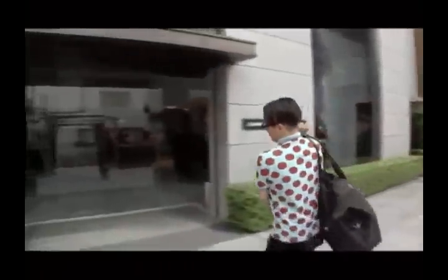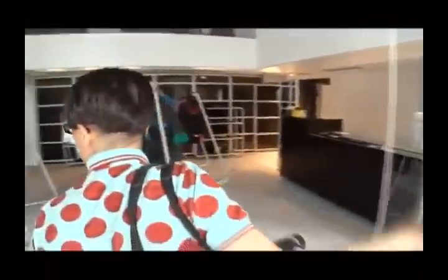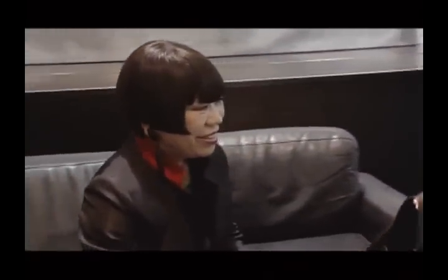Sato is visiting his mentor, fashion designer Junko Koshino. Since going solo, he makes a point to see his former boss regularly. He wants to show her his latest bag.